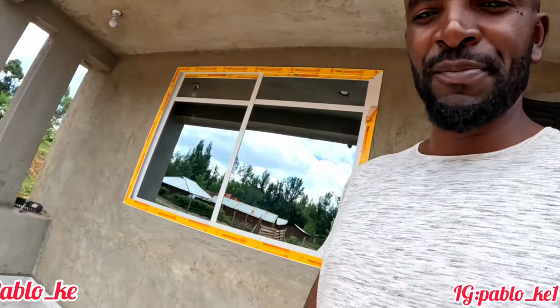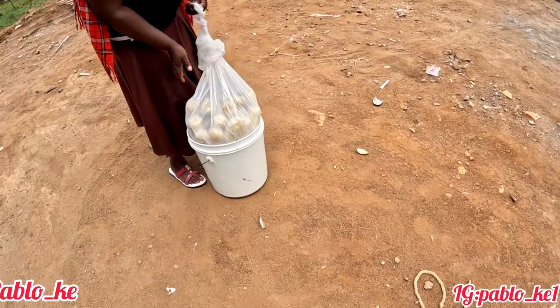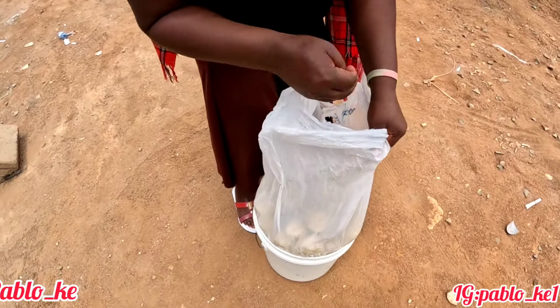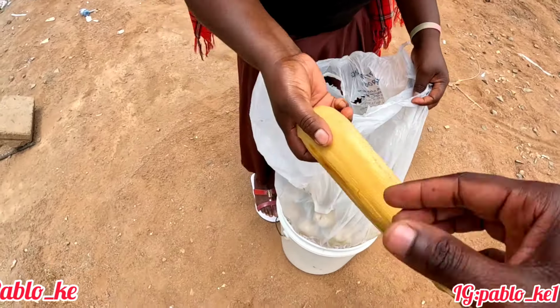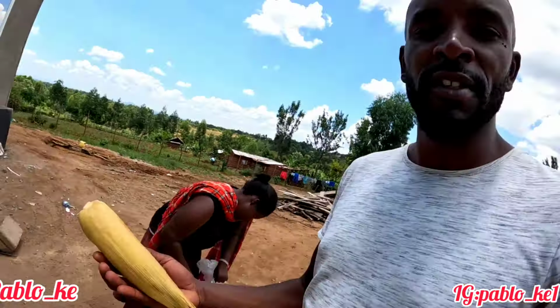Take it. Unaenda? Umenilipia? Okay. Let me get maize here. It's corn. You know, here you can eat boiled corn. Matamu, kuna kupika yana shida na joji ya chumvi. You know the pesanga? Oh.